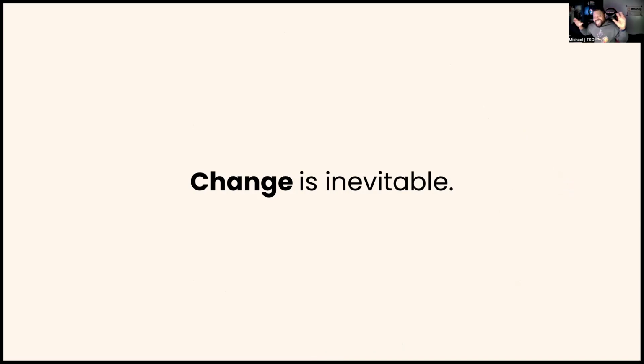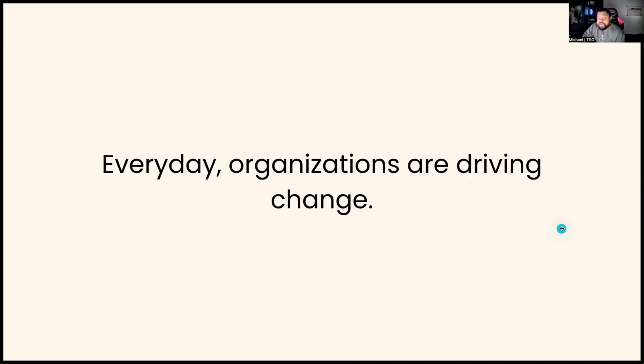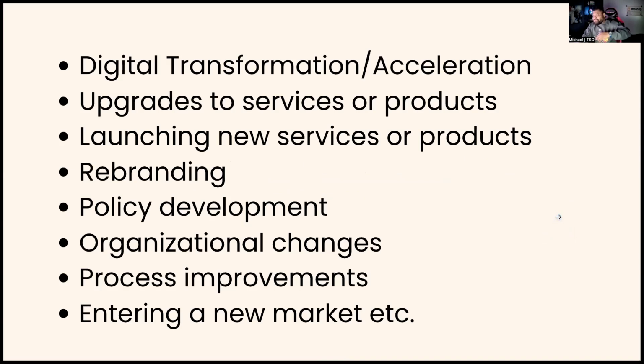Change is inevitable. Now, somebody will be asking, is this business analysis? Yes, I'm getting there. Just stick with me. Change is inevitable. Do you agree with me on that? Yes? All right. Now, every day, organizations are driving change every single day. As we speak, there's an organization trying to do something, trying to make something better, trying to make their process better, trying to do something to their product, trying to bring in a new feature or a new addition, trying to change their policy. There's an organization trying to do something, maybe digital transformation.